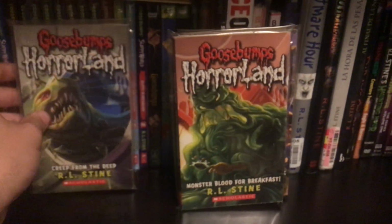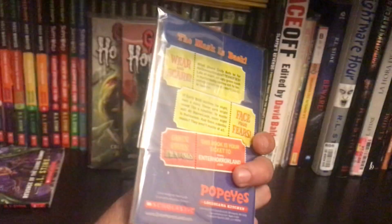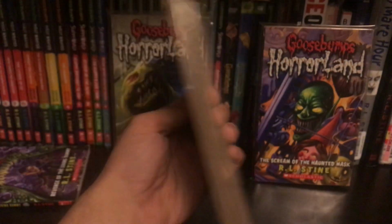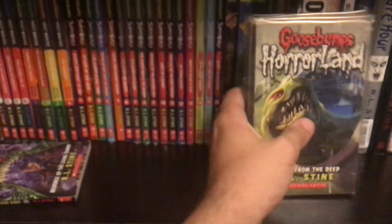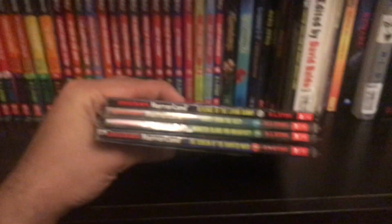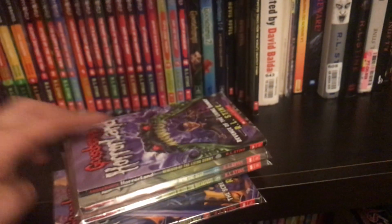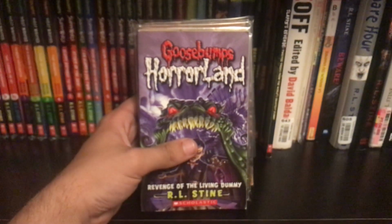were all at Popeyes. And I'll show you what one looks like real quick. So this is Scream of the Haunted Mask, Popeyes. We got Monster Blood for Breakfast, Popeyes. And we got The Creep from the Deep, Popeyes. Now what's cool about all four of these is that these are pocket-sized Goosebumps books that they give away for kids prizes. And they only contain the first 100 pages of the book, or like the first main story. And they don't have the Horrorland segment in the back. So if you are a collector, or maybe you like Horrorland, maybe you want all the stuff for it, this might be something to grab for your collection.